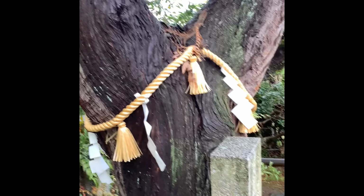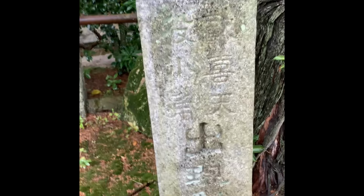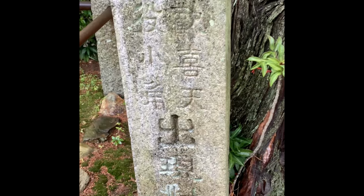And you see the tree has the shimenawa on it, and a marker here. It's a little hard to see the inscription completely. Someone's left a couple of coins here on the stone.